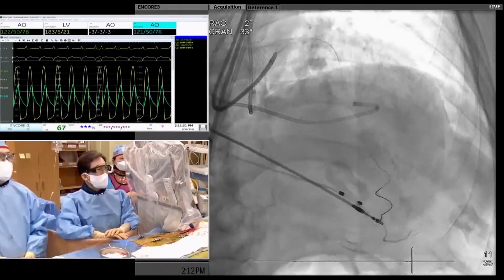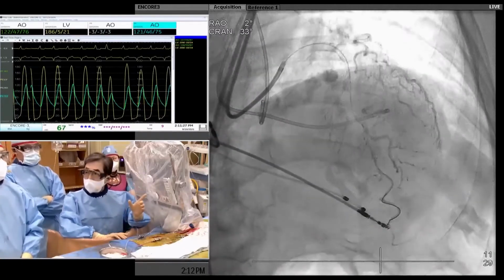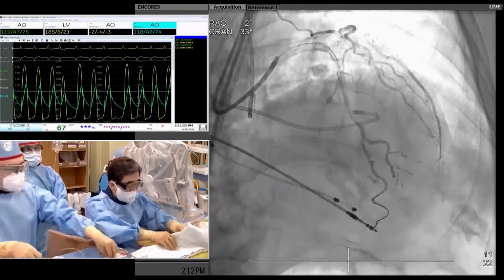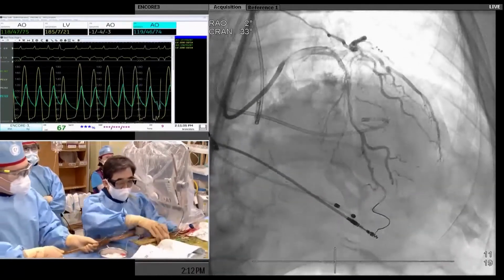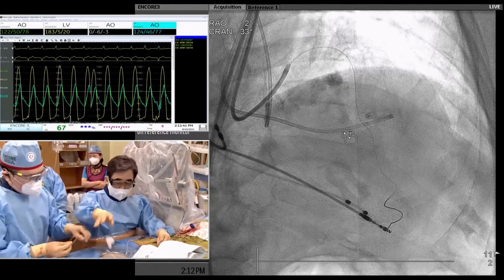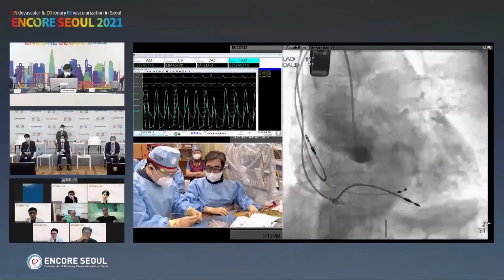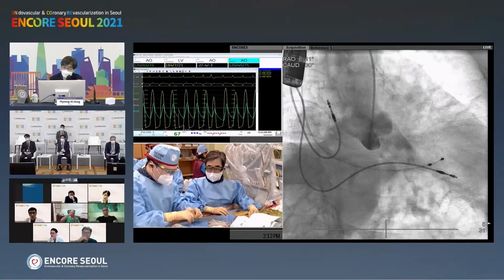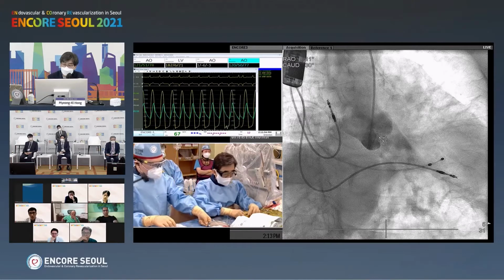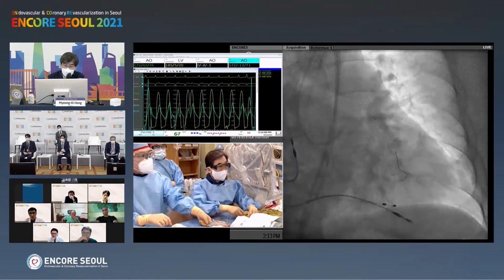Then we introduce the left guiding catheter and wire. Not yet balloon? Not yet balloon, okay. We are going to insert balloon to more stabilize the left coronary artery guidance protection. What is your preferred method for the coronary protection? Just a wire, balloon, stent, and guide extension? Wire and balloon catheter. And then will you do the predilation? Yes. Okay.